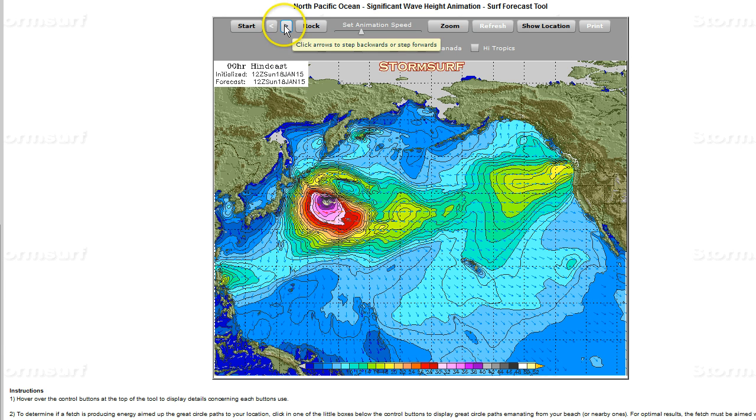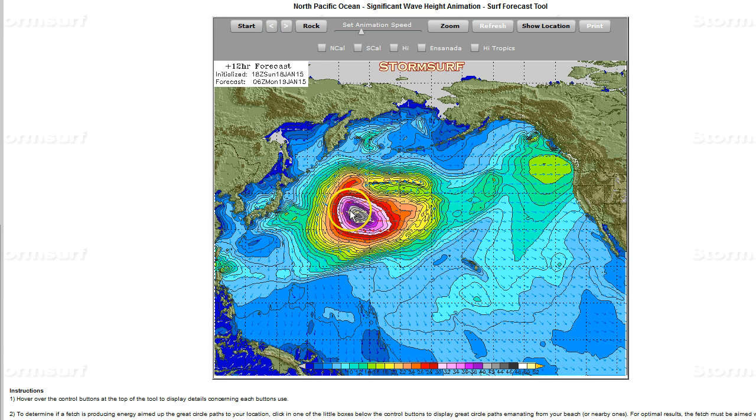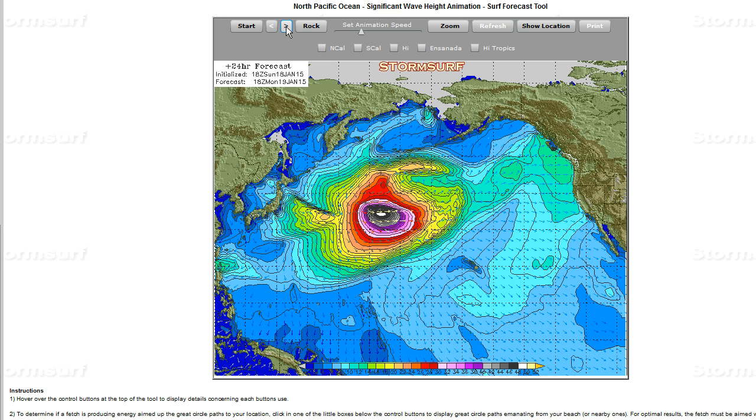A storm for sure. As we watch this area grow, notice seas grow to 40, 41, 42, 44 feet as of late Sunday night, pushing 47 feet into Monday morning, and then 48 feet mid-Monday morning. This is a good, solid area, good fetch area.